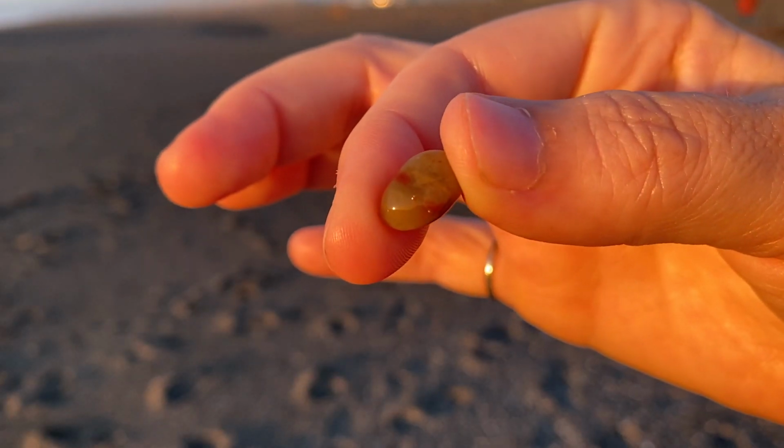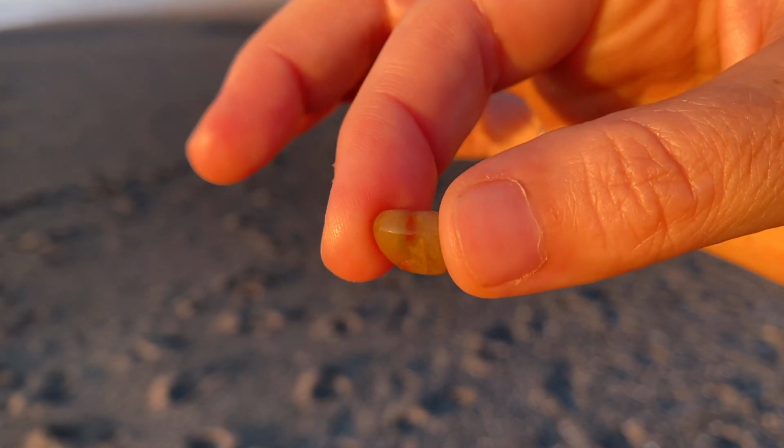Sunset's the best time to find these because the light's low and they all glow. An hour before sunset. Check this one out. Isn't that one beautiful? It's got reds in it. Oh, I wish we had more sunlight, but I'm gonna take advantage of what we have and keep hunting. And they're just everywhere. I need a lot more time here. We're gonna have to come back.